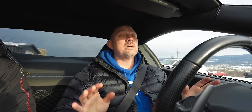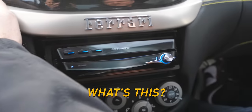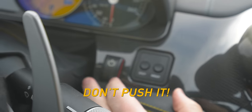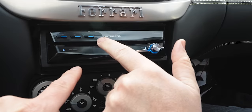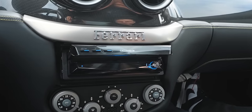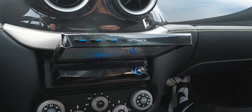First of all, it has some really weird stuff going on. The engine light turned off. Magically. Nice. Just sitting here. That is not factory. What's this? Push it. Why are you pushing it? No. You don't know what it's gonna do. And then what's this? Wow. What's happening? What is going on?